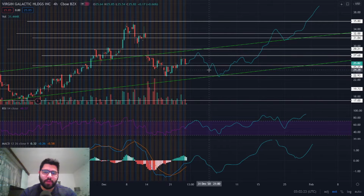And this could be a possibility if they announce when their next test flight is going to be for them trying to get into outer space and back. And I think if they do that, this stock is going to be running up very nicely. Now, let's go to the daily chart, see what's happening in the daily chart, and it will be explaining why I am so bullish on Virgin Galactic stock.